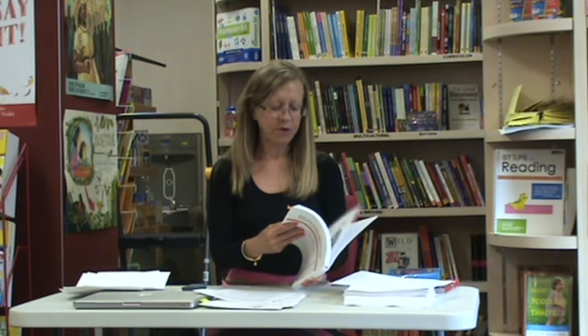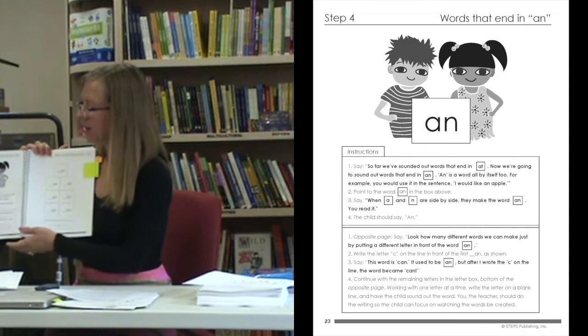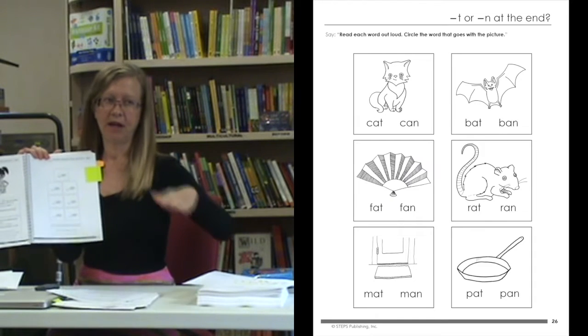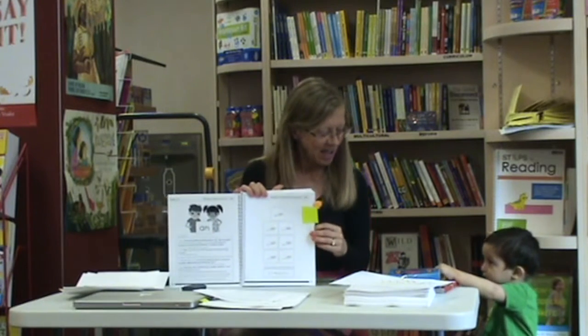So that was how to learn words that end in AT. Then we did a sight word. Next come words, and you'll see it goes in exactly the same way. That's what I mean by systematic. It becomes familiar to you, it becomes familiar to the child, and everything builds on what came before. So first they learn words that end in AT. Now they learn words that end in AN.